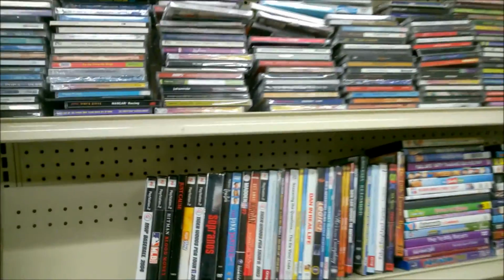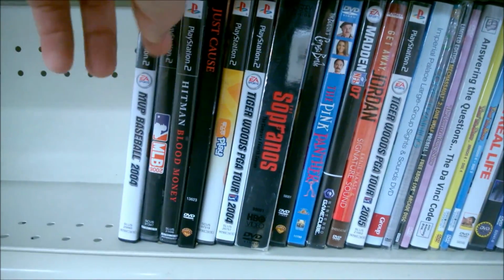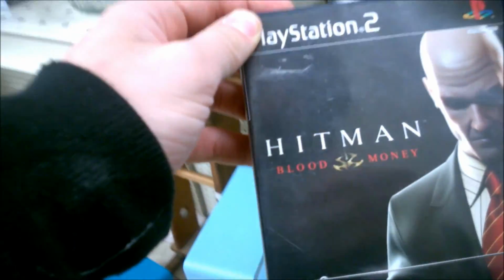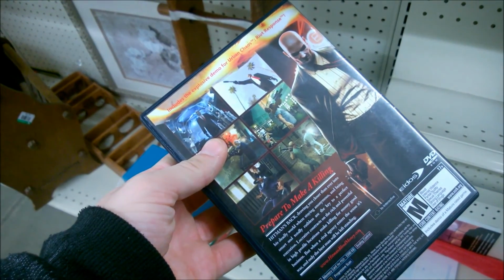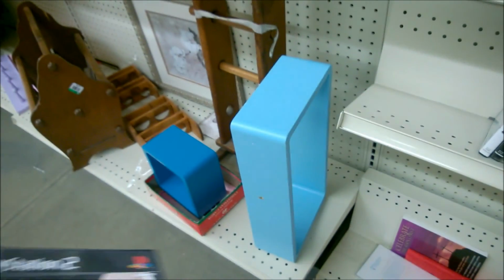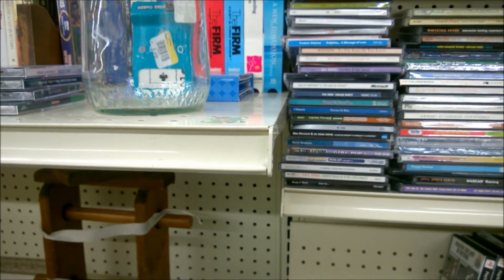I also found a copy of Hitman Blood Money for the PS2, surprisingly in near mint condition. I say surprisingly, since this Goodwill in particular, every single time I find something good, it's either missing the disc or the discs themselves are scratched to hell.